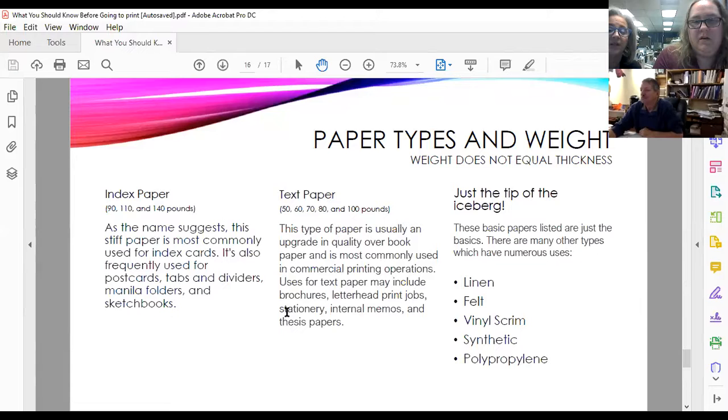It ranges from 50 all the way up to 100. It's probably the most commonly used paper in printing. Brochures, letterhead, stationery, flyers, trifolds. Typically, it's going to be on text paper. And those basic papers are just the tip of the iceberg when it comes to papers.